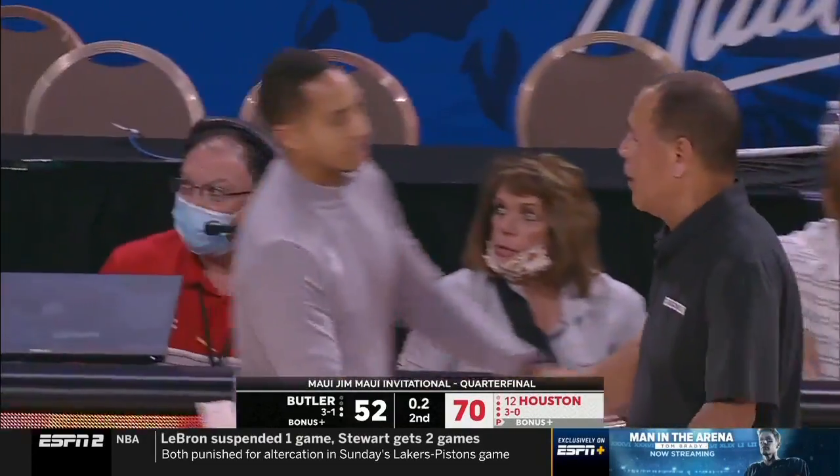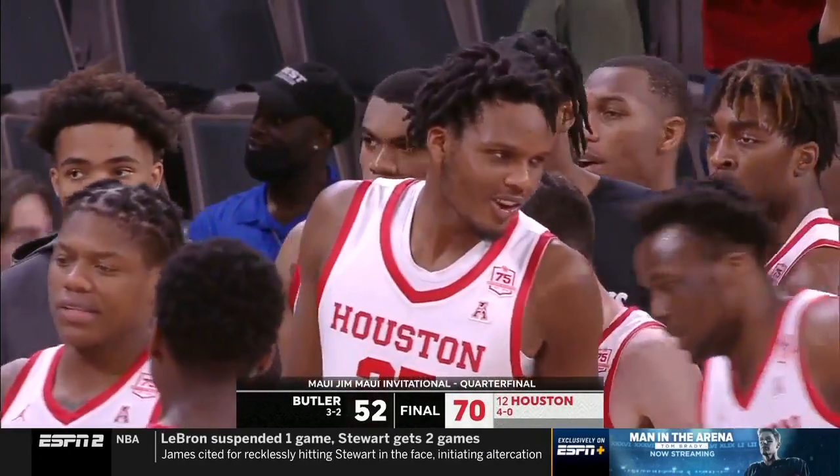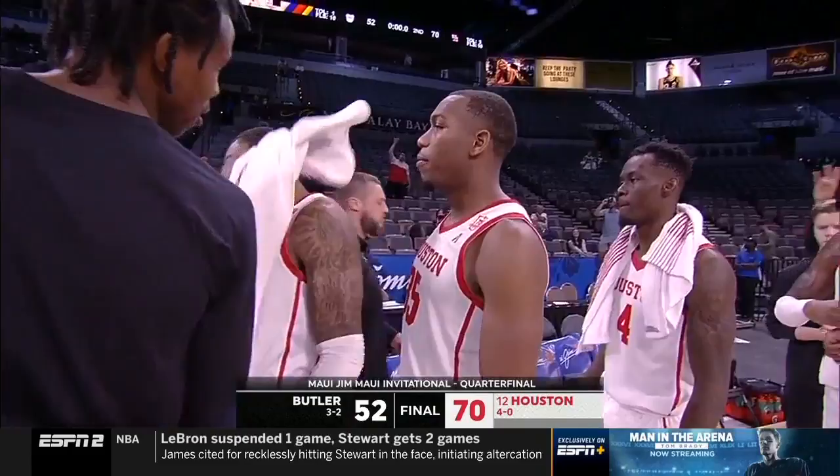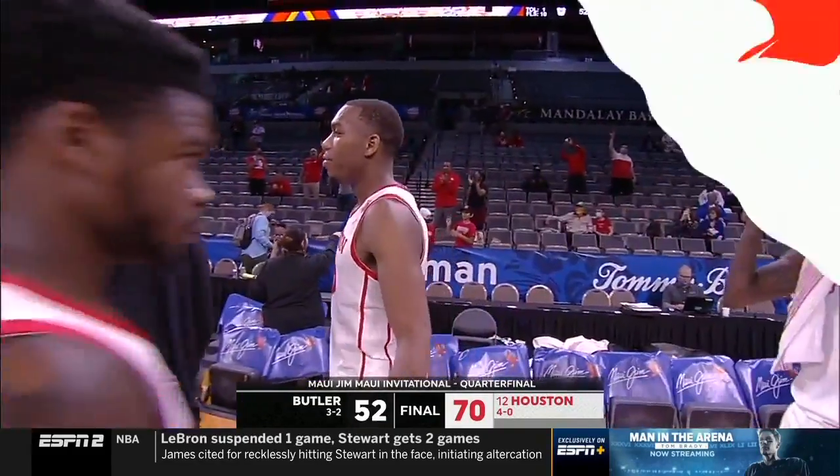So are the Houston Cougars. They got all kinds of talent as well. Another impressive win for Kelvin Sampson's team as they beat Butler 70-52. And it should be a very interesting match.